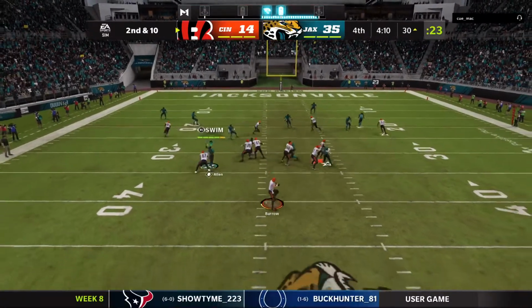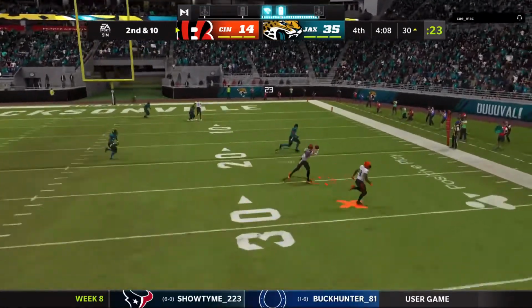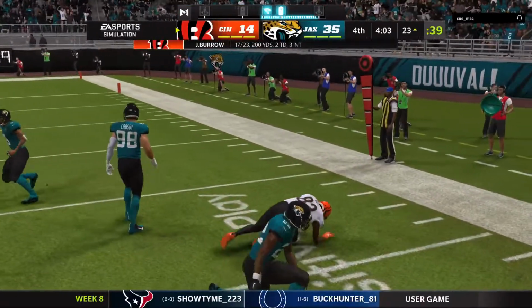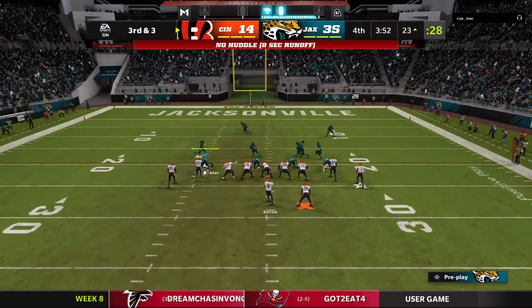To throw on 2nd and 10. Burrow. He gets this one to Boyd. They get 7 out of that, so they're left with a 3rd and 3.